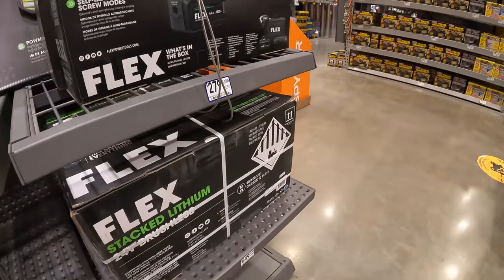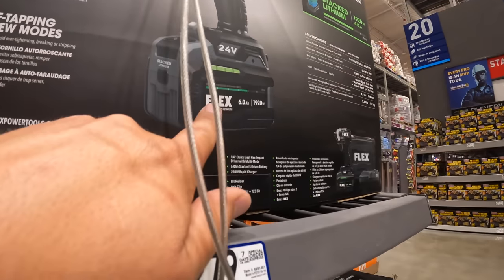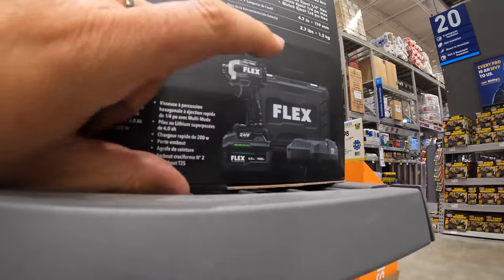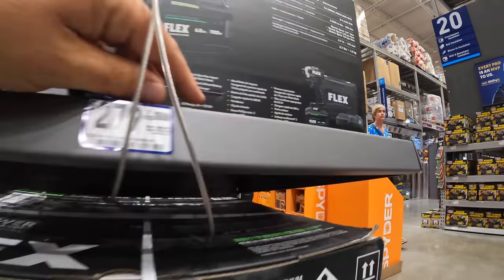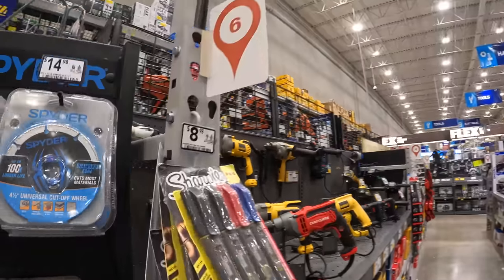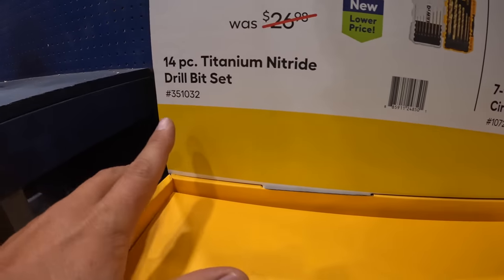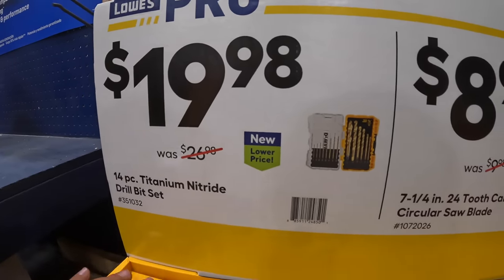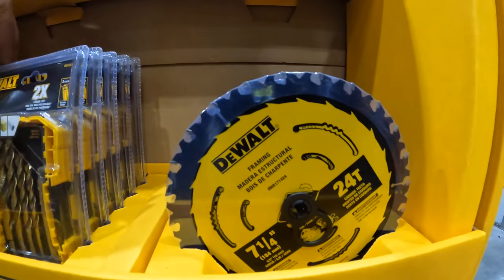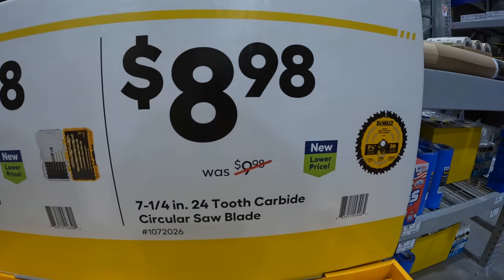And they do have the impact driver for $279 with the lithium stack battery, 6-amp-hour, as a kit: 6-amp-hour tool, hard case, and a charger. Let's see. They do have a titanium nitride drill bit set, 14-piece, for $19.98, or the 7.25-inch 24-tooth carbide circular saw blade for $8.98, was $9.98.